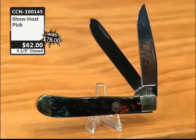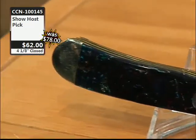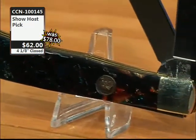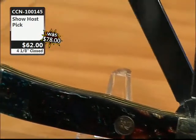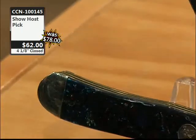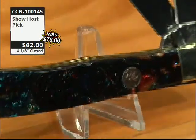Okay. Show those pick, $62. This is the Rainforest Custom Coraline by Michael Prater. Yes, it is, and this is on a hen and rooster trapper frame. The full size, 4 1/8 inches closed. This is a beautiful Coraline. I'm going to flip it over because the other side's got a little bit more color.